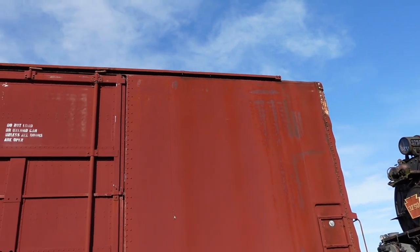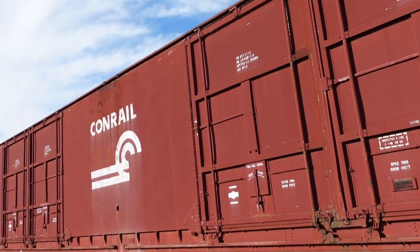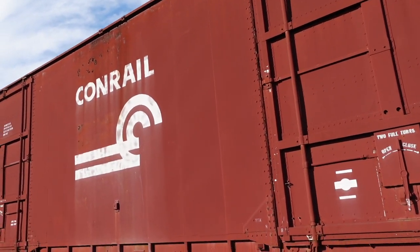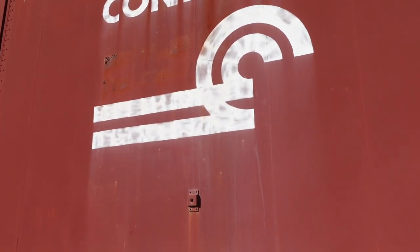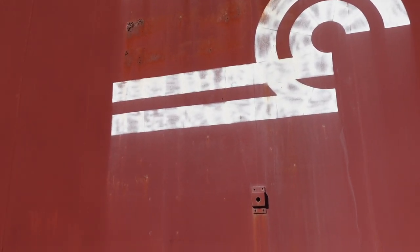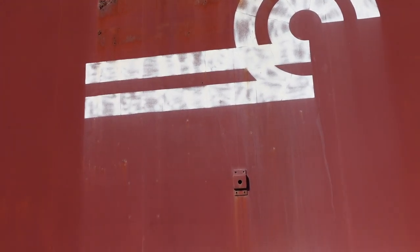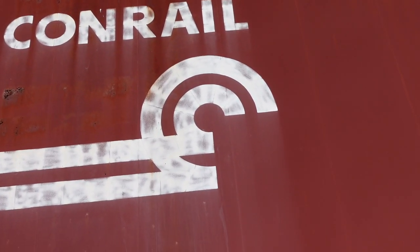Would have been Penn Central and then painted brown, most likely Conrail, which is kind of why you see this big old box where the logo's at. You see the weathering of it. But I wouldn't be surprised if underneath here you see black Penn Central, but you can kind of see where the logo started and ended, following a box around it.